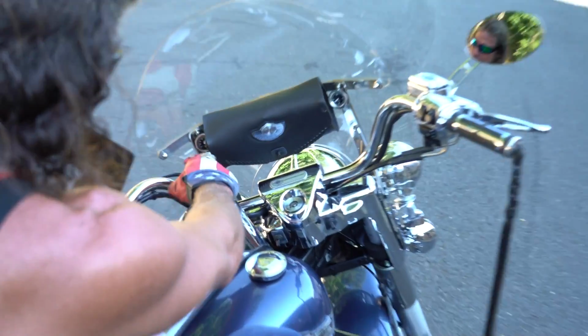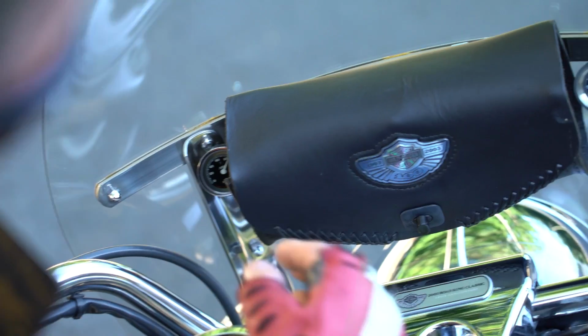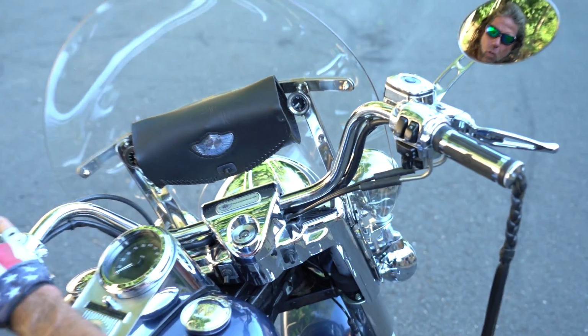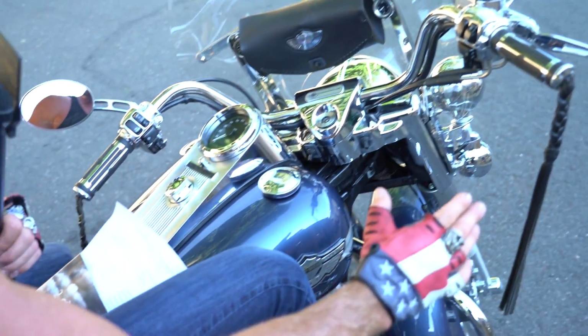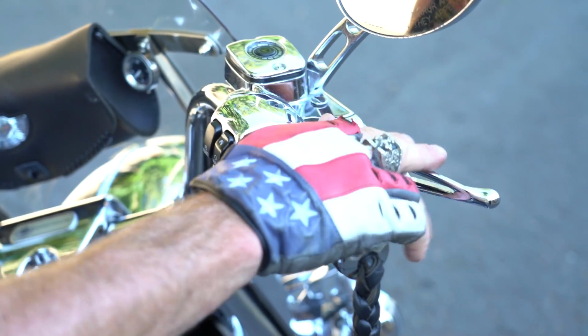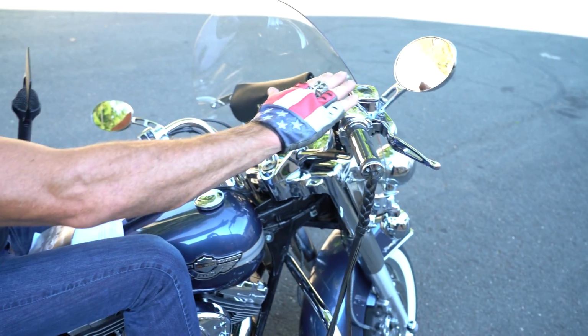The Harley Davidson, check this out, zoom in on here. It has a temperature gauge on it. It's 85 degrees out. It has a clock on it. It's got the 100th anniversary badge on the low windshield. Chrome everywhere. Everywhere you look, there's a $100 bill of chrome. It's got Harley Davidson custom chrome grips, custom chrome levers, chrome master cylinder. Everything from here up is over $500 worth of chrome.